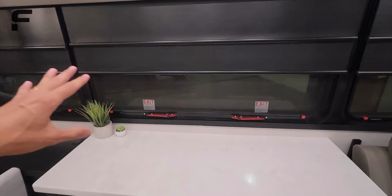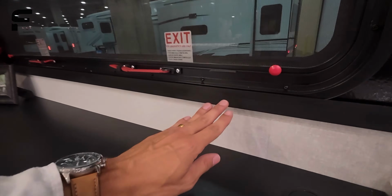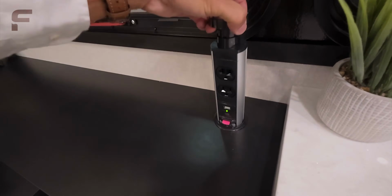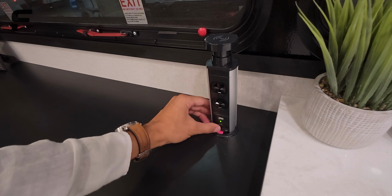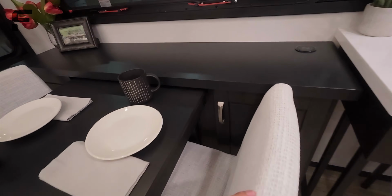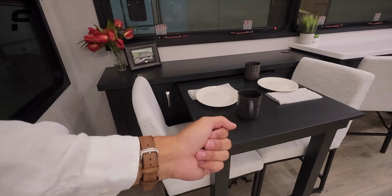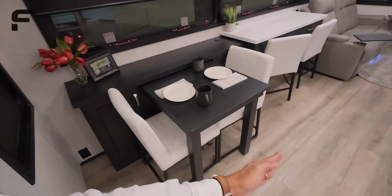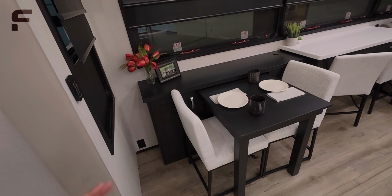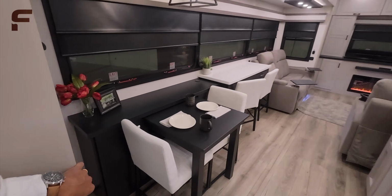And then again, day and night shades on the windows. They're also a wood framed style window there. Got your wireless charging pad that pops up to be an outlet tower with USB Type A and Type C. 2 drawers down underneath here. These chairs are secured in place right now, and this table does actually extend out as well. So it will come out to about right here or so that you can get that extra table space if you ever need that. Looks like that's everything in this space.